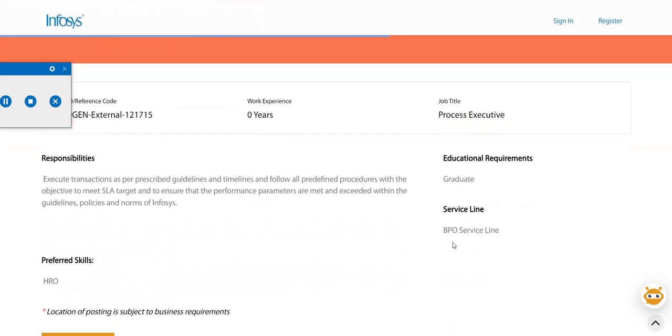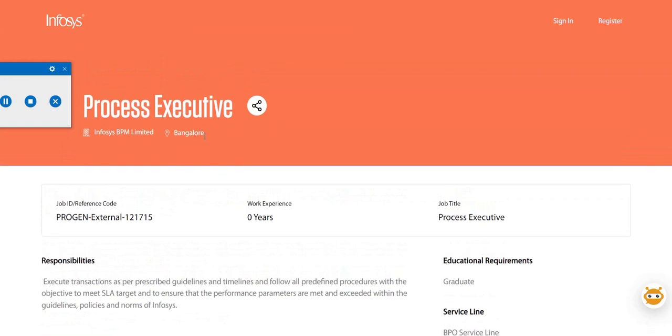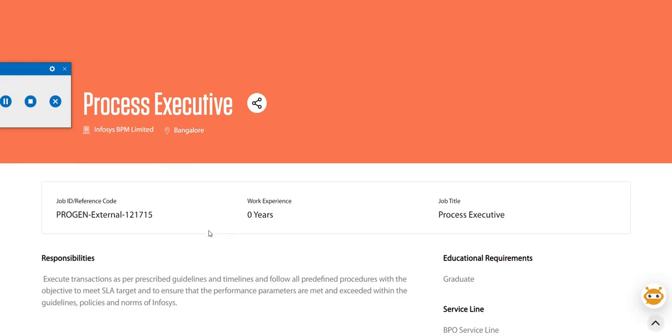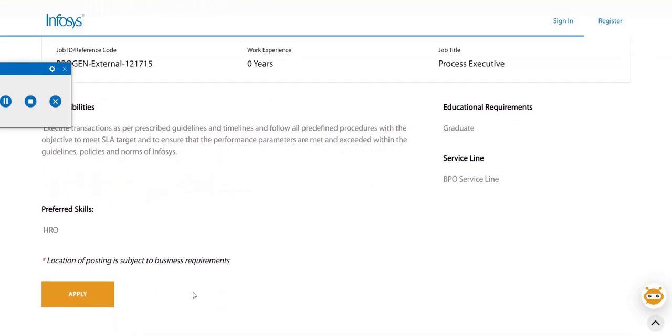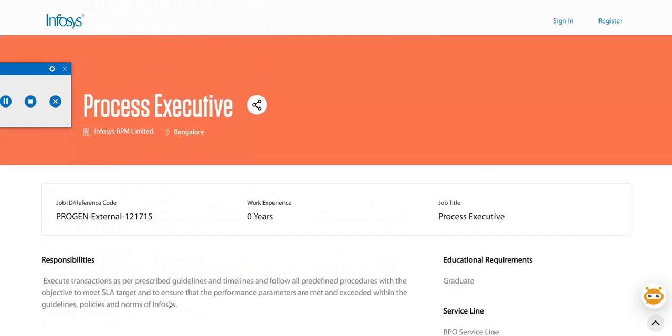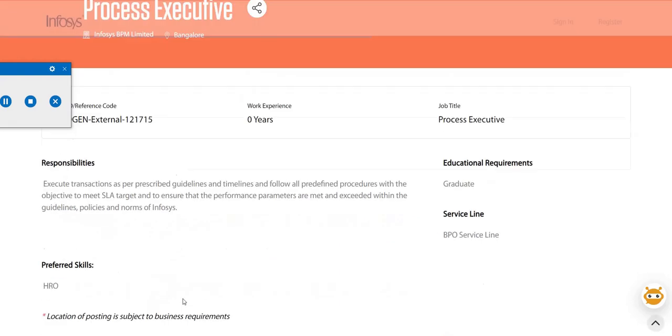Okay, and service line, it is called BPO service line. Preferred skill is HRO, and the location of posting is subject to business requirements. They have mentioned here, but they have also given the place Bangalore. So usually it will be in Bengaluru itself, but depending upon the vacancies and the requirement in different places of Infosys, you may be called for other places also. There are no fees and all, so you will lose nothing by applying for this. If you are interested in these kinds of jobs, you can surely apply for this.